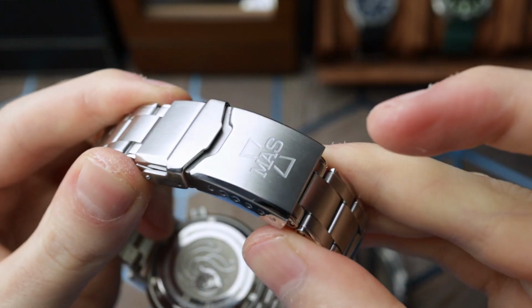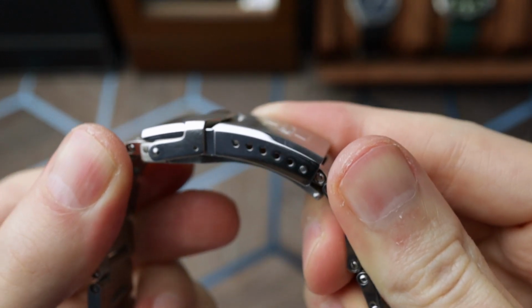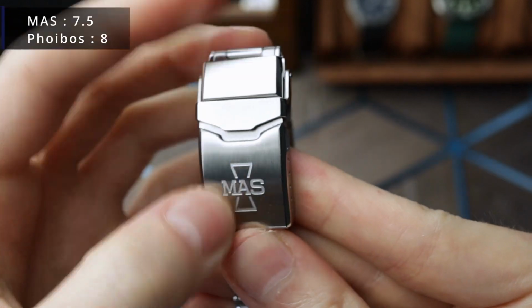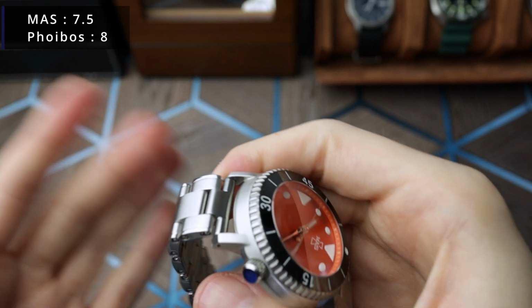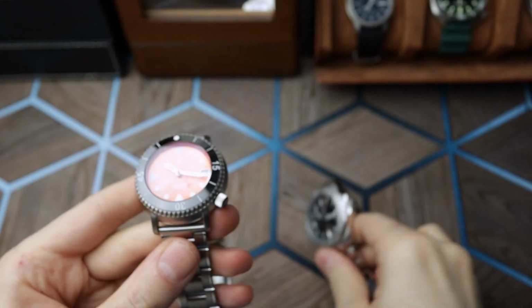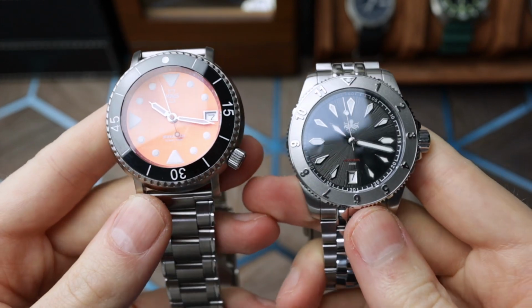The clasp is also really good on this one as well. Milled, and you get tons of micro adjust. Absolutely tons of it. Really nicely brushed as well, and the flow's really nice. So both are really good. It's just this one I couldn't get on with the sizing, whereas this one is a little bit easier. And I also do prefer the styling of this one a little bit more as well.